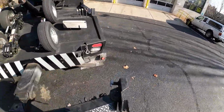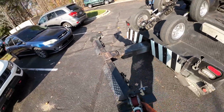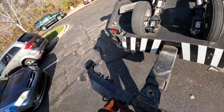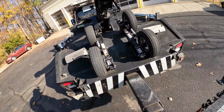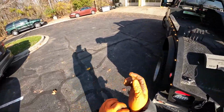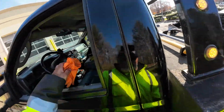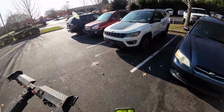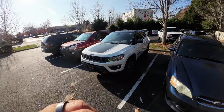I'll be training Charlie, well, Charlie for now, how to use the wrecker so that he'll learn how to use this just in case the International rollback goes down, or if another truck goes down, he can jump in the wrecker and handle calls. So I'll probably go back to the yard in a little bit, and if he's not doing a call, have him come back, load up a car that's at the yard, and basically teach him how to use the wrecker.